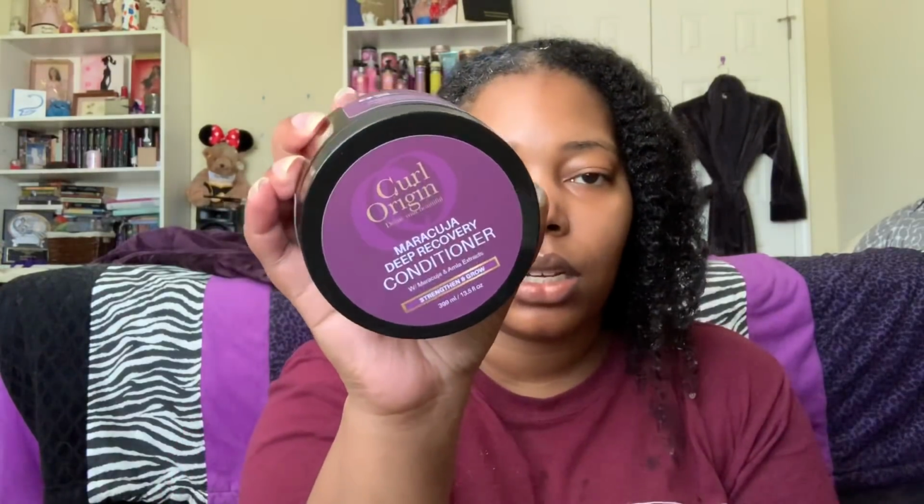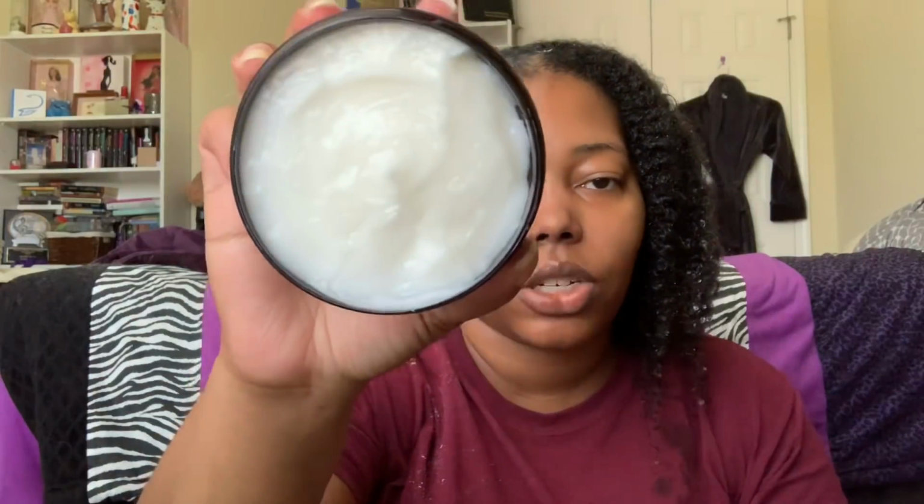I did also get another oil and gel coiling custard. Now that I have finessed this product, I had to get another one. I'm down to my last use of my first one. And then Trini Girl Natural, she's always telling me about this conditioner, so I had to pick it up. It's the Maracuja Deep Recovery Conditioner. She said it is one of her absolute favorites, so I had to grab it. Let me show y'all the texture. And I understand, because this texture is like, hey.